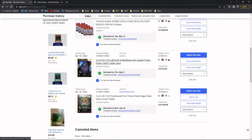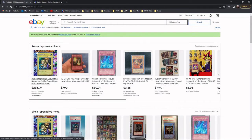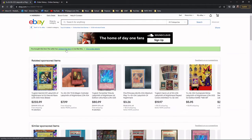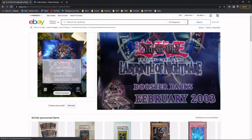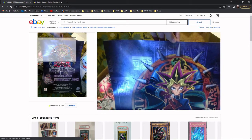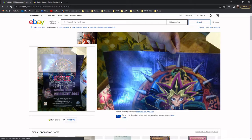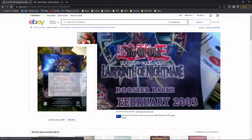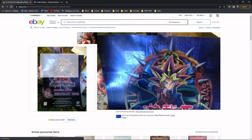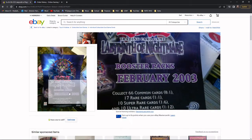I don't know if it's going to let me go to the actual listing and show you guys. Let's see. Okay, so yes, it will. Sweet. So they're holo foil, and that's the best thing. Not all of the Generation 1 promotionals came holo foil, but the first couple sets did. And it's got this deep emerald purple shine. It's really, really nice. This is what it looks like.